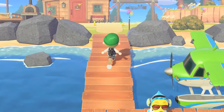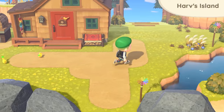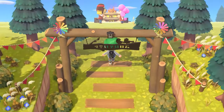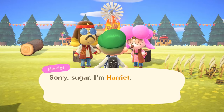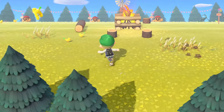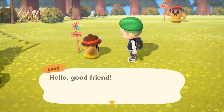Hey, it's Harv's Island. As you may know, Harv runs a photography studio here. And now, the island's undergoing some changes. Looks like Harv wants to create a plaza with all sorts of shops, with a little help from his longtime friend Harriet. Consider contributing some bells to the cause.